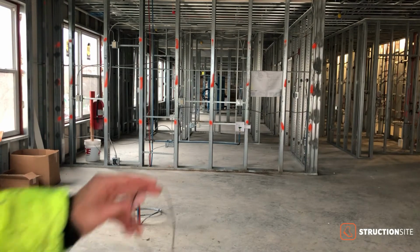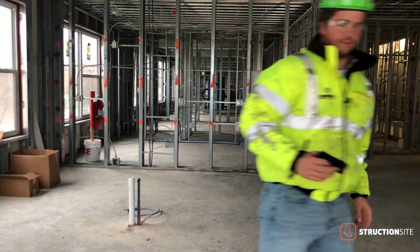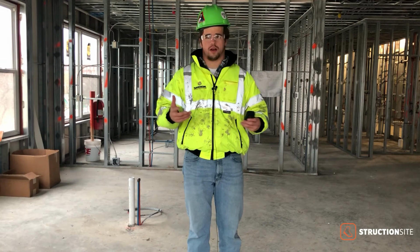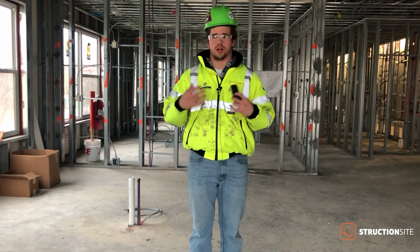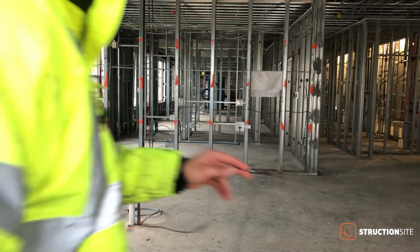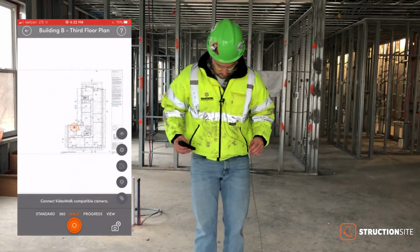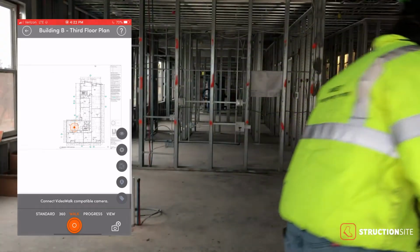So first, what you're going to want to do is obviously turn on your camera. Every camera is a little bit different. Once it turns on, you're going to want to obviously connect to it. Some cameras you can connect just via the Wi-Fi on the phone. Some cameras you have to connect via the app of the camera itself. So once we have the camera powered on, we open up StructionSite.